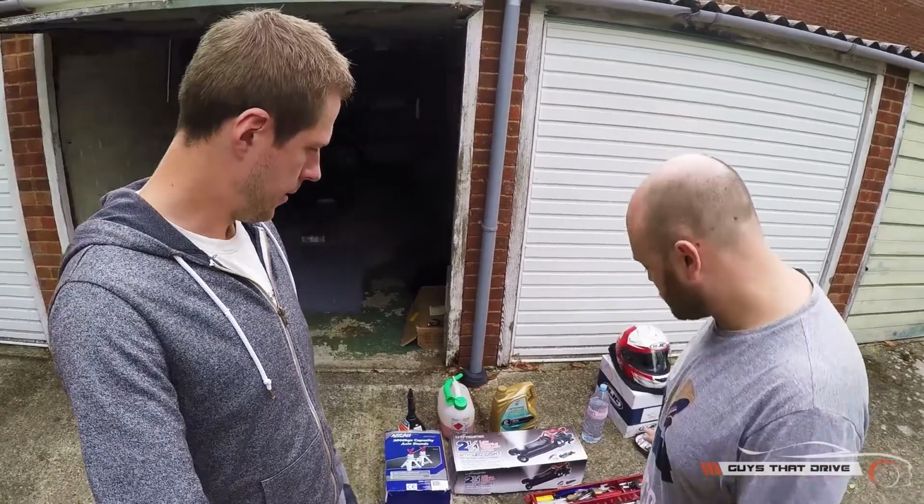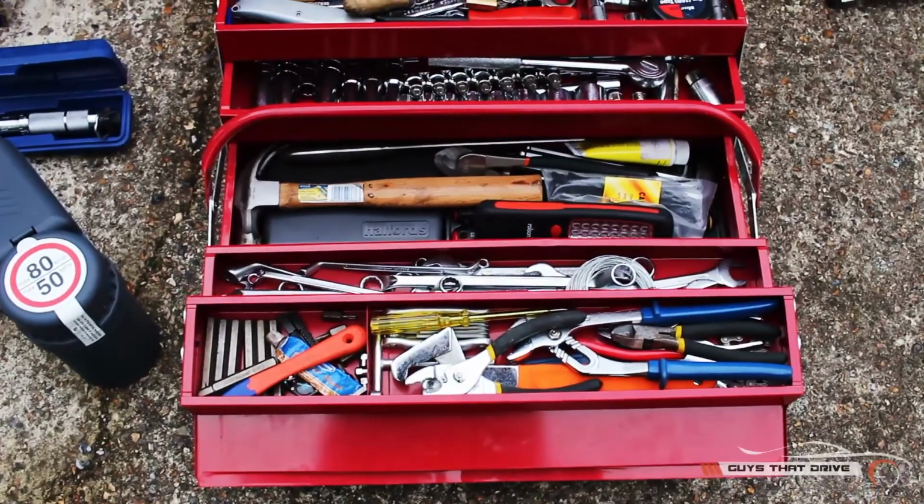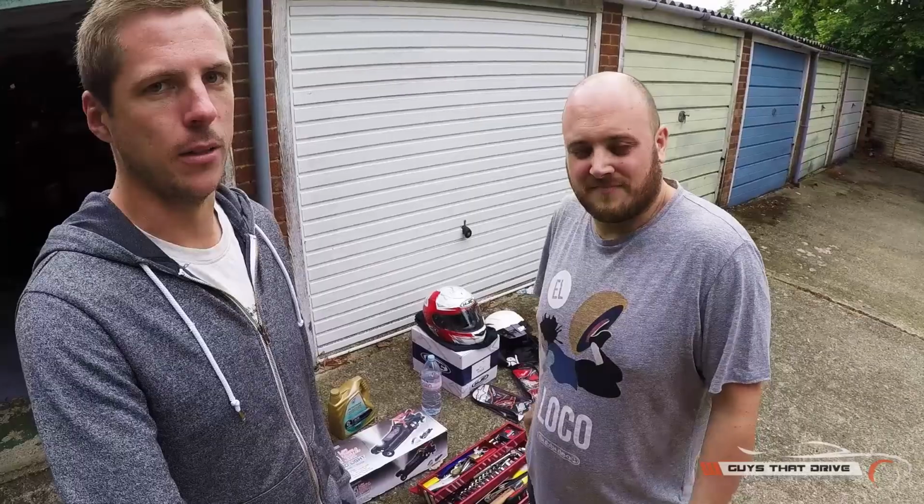We're going to take one with us just in case, worst case scenario, we get a puncture, but they aren't here, they're in the car. Toolbox, I'm just going to take all of my tools I've got in. Looks like Ash is going to be doing some DIY there. There's all sorts here, but you never know.